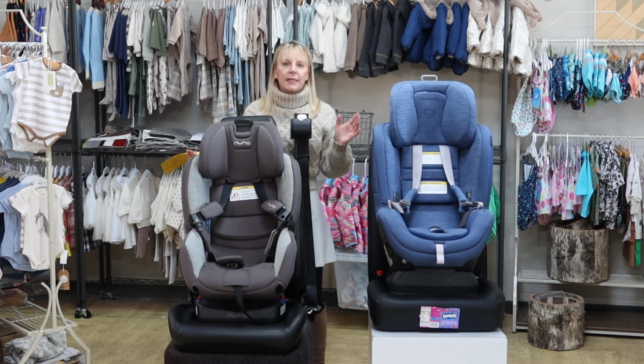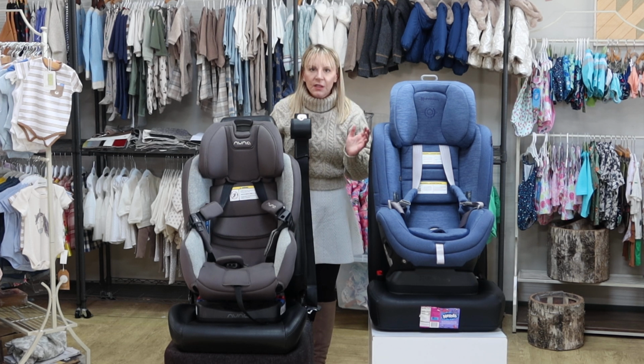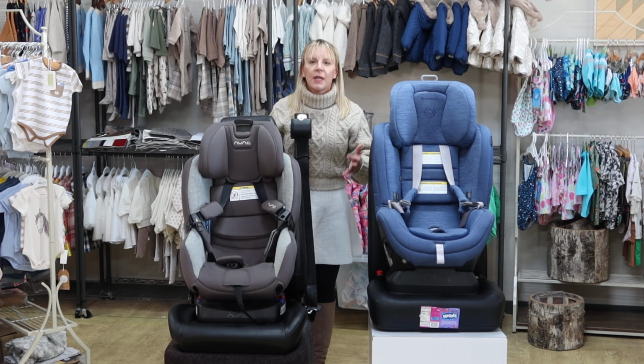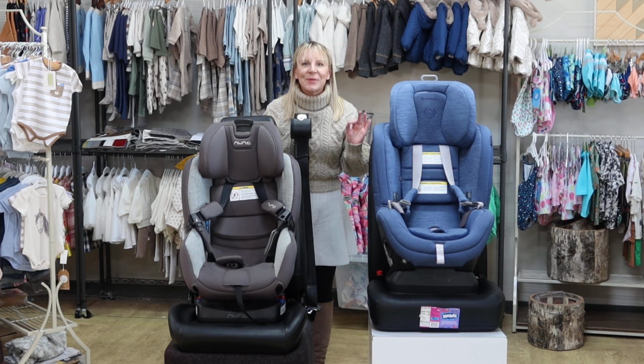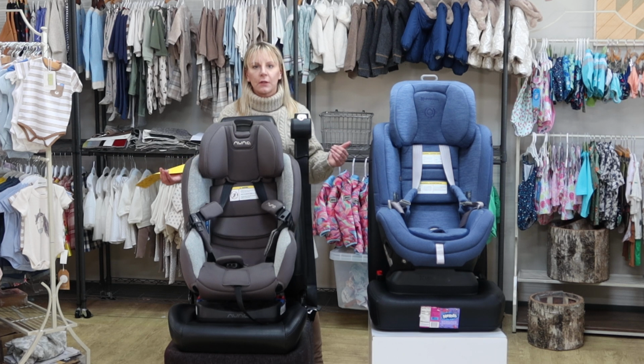Now what I would say is both of these seats, once they're installed, you can't adjust the recline. You have to uninstall the seat to adjust the recline. Okay, so let's say that one more time. Neither has adjustable recline when it's installed. This means you have to set that recline prior to the installation. So people will be like, well, they fall asleep in the car and then I want to recline the seat.